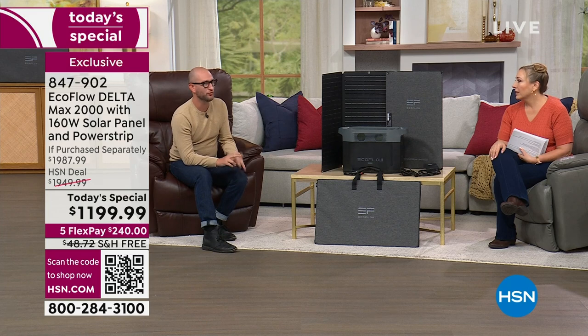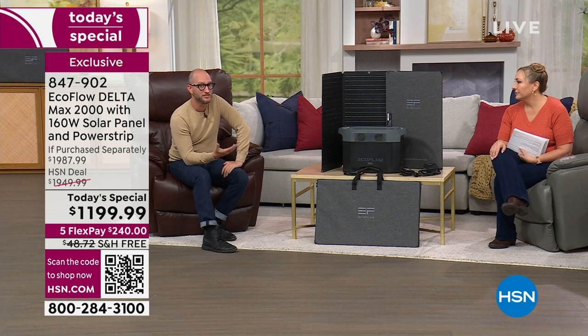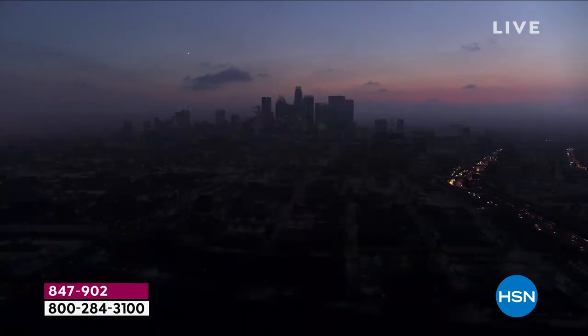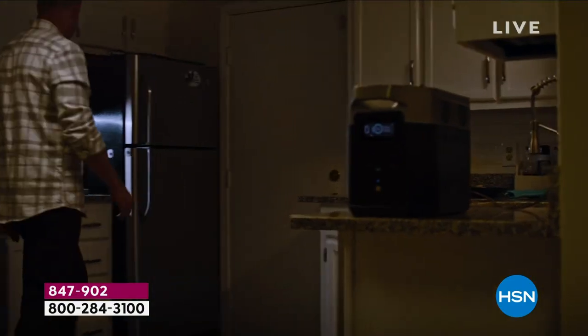It's a great offer. It's a great time. And it's a great product. And it's a great brand. EcoFlow is the number one when it comes to this category of solar generators and power stations, too. I love when we do today's specials, because it's not like you're going to save $50. You're going to save almost $1,000 on this. So if somebody doesn't know what the EcoFlow is, what is the EcoFlow? Why is it so popular today?